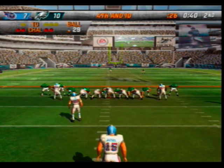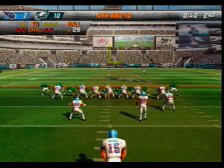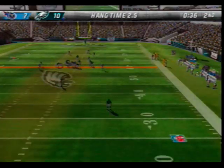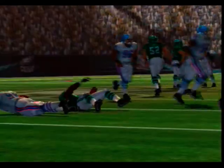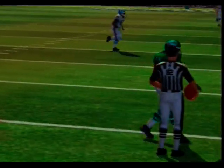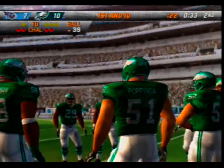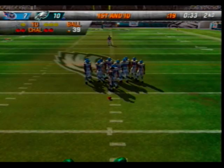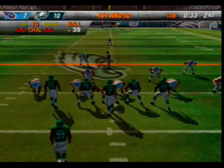Johnson is the deep return man. From the 36-yard line, 35-yard punt. Return for a gain of 2 yards. They're trying to move the ball downfield and increase their lead before halftime. So they have first and 10 here. First and 10.